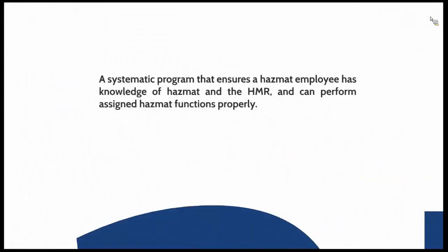The DOT is looking for a systematic program that covers your company's nuances and details regarding the hazmat regulations. We can't provide you with a template, as we can't know and cover all of the details of every hazmat shipper out there. I had an instructor that used to say, the DOT is a very benevolent department. In many ways, I agree with him. The DOT is allowing you to cover your bases and not dictate your program's details.